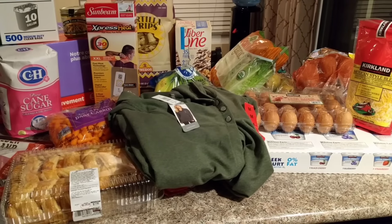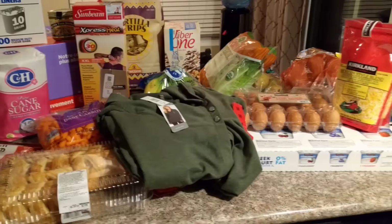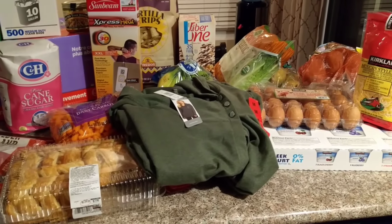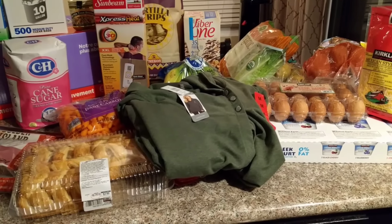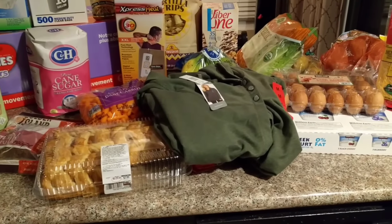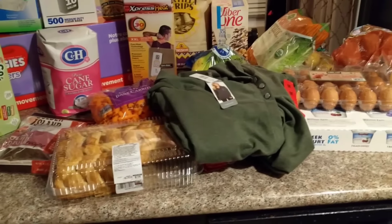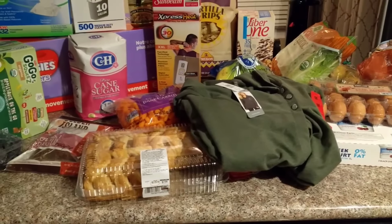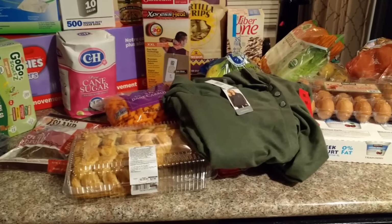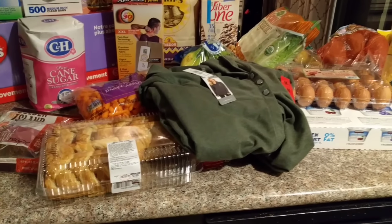Hey everybody, I did another Costco run today. We were low on quite a bit of stuff. I spent $307.21, which is quite a bit. Usually I'm around 200, but there are a couple things like diapers and stuff that I don't necessarily pick up every time. And a couple fun finds, so I'm gonna go ahead and show you what I got.